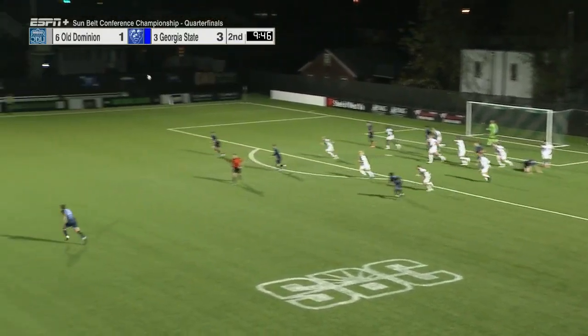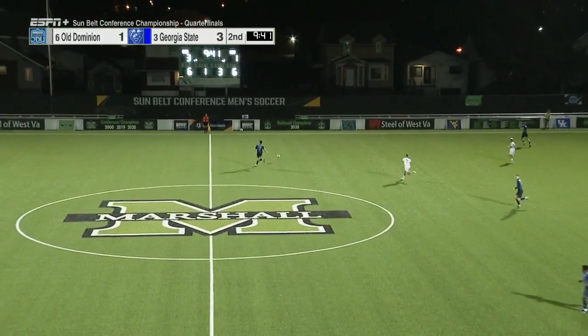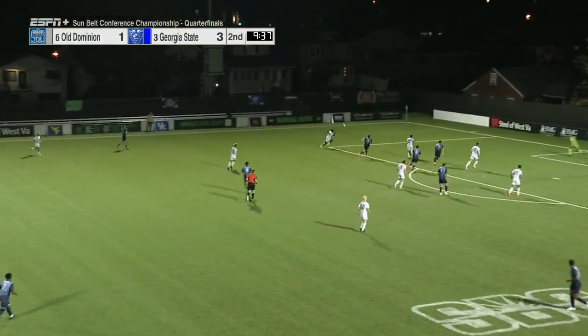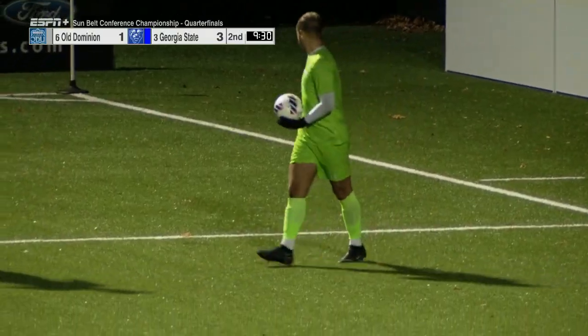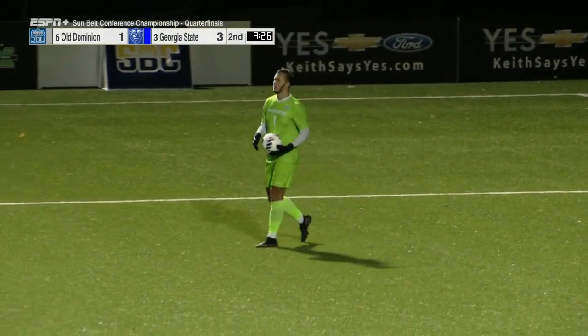Monarchs with the throw, ball live inside the 18 and finally cleared away from any potential danger as this clock continues to drain. Out comes Rankenberg to make the quick grab on the move and end any possible extra danger that could come with it.